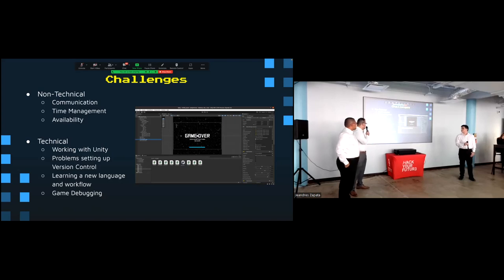All right, for some of our technical challenges, first we have to start with working with Unity. Here you can see a screenshot of the Unity editor. It's kind of clunky, as you might know. It has a lot of variability and is very hard to learn. But there are a lot of resources online that you can leverage. So we did that, and I think it worked out great for us.